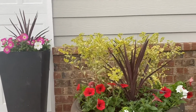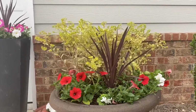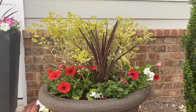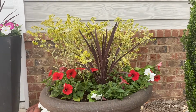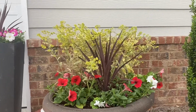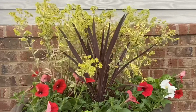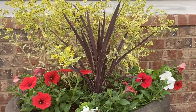Absolutely beautiful. What ties these containers together is the cordyline, and also in this container I have just some plain red petunias along with white petunia. And I love the yellow variegation in the Ascot Rainbow Euphorbia. Just gorgeous. I think that's stunning.